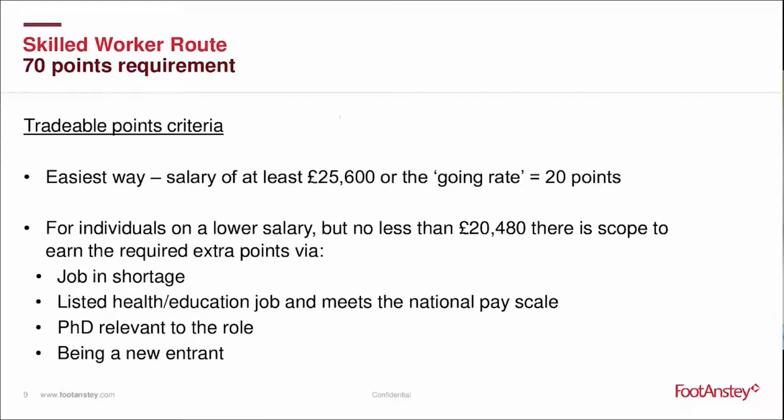So the easiest way will be for an applicant that has a salary of at least 25,600 or the going rate, whichever is higher, to then be allocated their 20 points, which reaches their 70 points, and that's a relatively straightforward hire. The more complicated scenario is when you get into the tradable points.